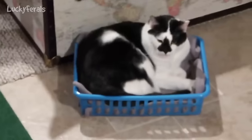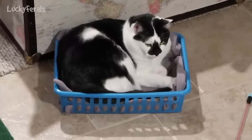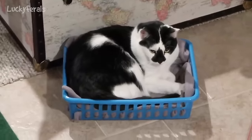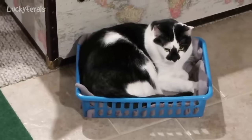It's after 7 p.m. I'm coming downstairs to give the cats their dinner. Look where Splash is. He's hanging out in the little blue bed. They have all those comfortable beds on the couch, but for some reason they love these little blue beds.